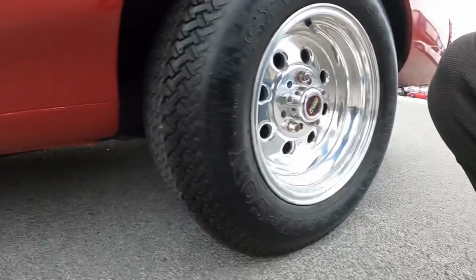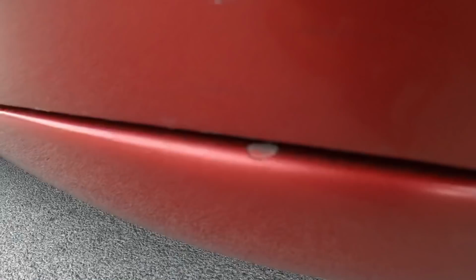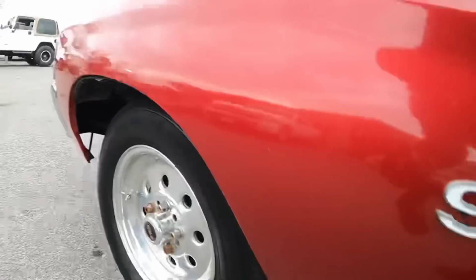Nice weld wheels, nice and shiny. Doors had some work in the corner. You see some Bondo sticking up in there. Chip down here, chip down here. Solid up here. Got some chips in the jamb there. Picked up some rocks right there, chipped all the paint. Up here you got some more chips. On that bumper you got some as well, exposed metal.